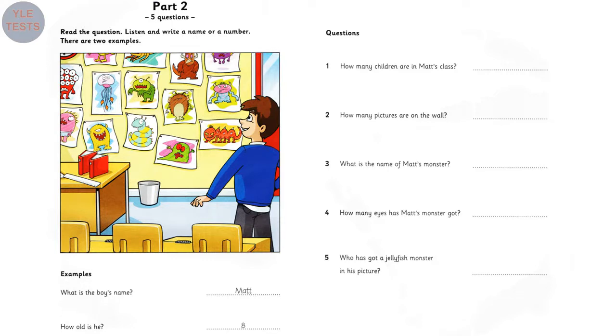Three. This is my monster picture. What's your monster's name? Well, it's a girl monster. Her name is Grace. That's a nice name. Is that G-R-A-C-E? Yes, Grace.